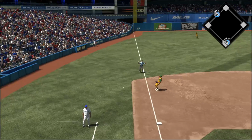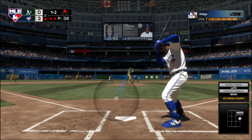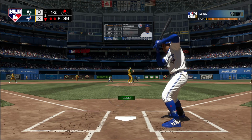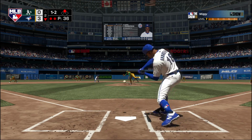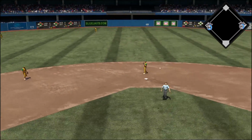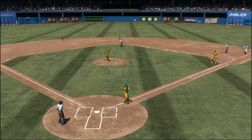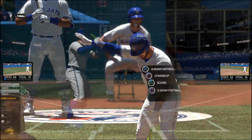Might have jammed him a little there as this is softly hit and foul off to the left. He was able to foul that one off, but you could tell he was definitely late. That breaking ball, the pitch before that heater right there. Oh, look at Semien. He gathers the throw. Not in time. Nearly a remarkable play, but scored a base hit, and the inning.